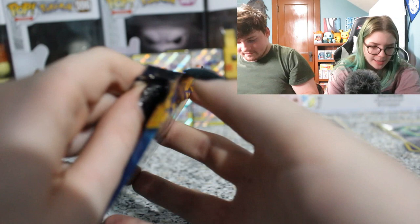I remember when this game came out on the DS and I really wanted it, and so I got it for Christmas. I got the moon one. I don't remember why I wanted it. I think it was right when Pokemon Go came out.